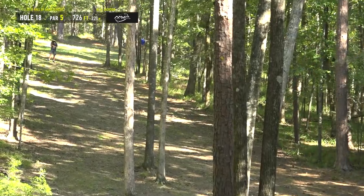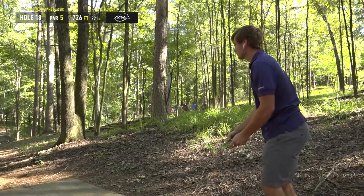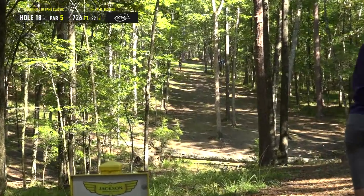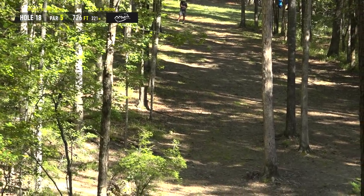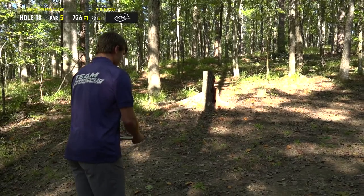I like how the hole plays right now. Yeah, MJ, that's the line you kind of had to take with that tree hanging over that left side. You could get crazy aggressive, but there's just no sense to do it. That had a little too much hyzer on it, but a great result. You'll take the kick. Absolutely. You're still in birdie position.